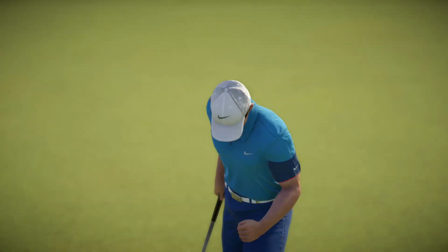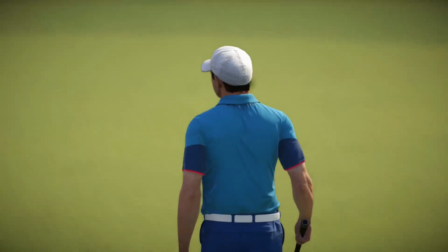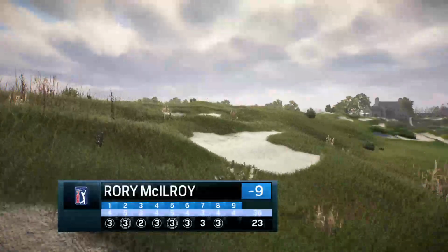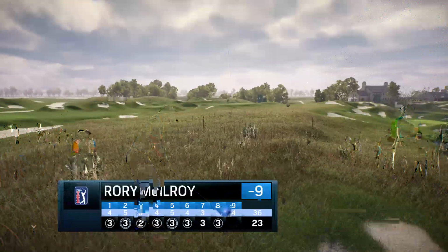You may have lost track at home, but we're keeping count. And that is 9 under for the day. Headed to the clubhouse now for a hot dog and a soda at the turn. But first, a little bit here with this par 4 9.